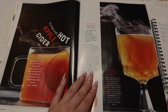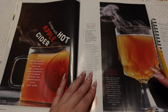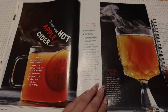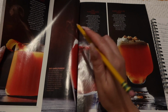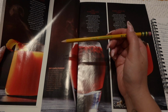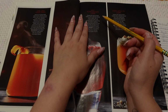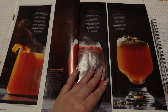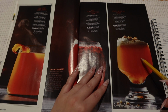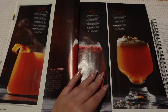Okay, so spiced apple cider. This is like an alcoholic version. Sauvignon. Interesting. Oh, there's more. Okay. There's Earl Grey cider toddy. There's hot pomegranate cider and warm apple pie cider. Oh, this looks nice. We could do that. I think I like it because it's got some crumbles.